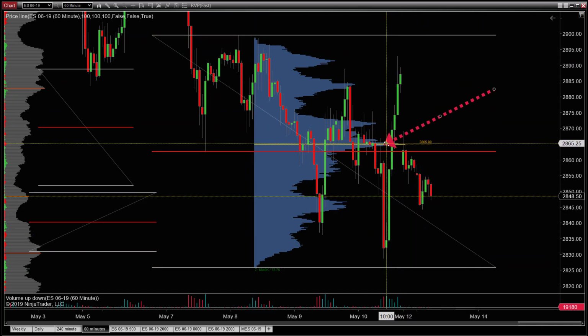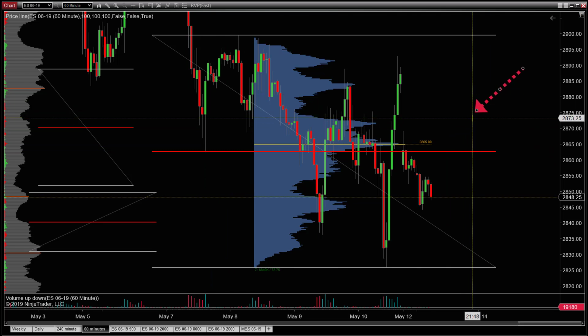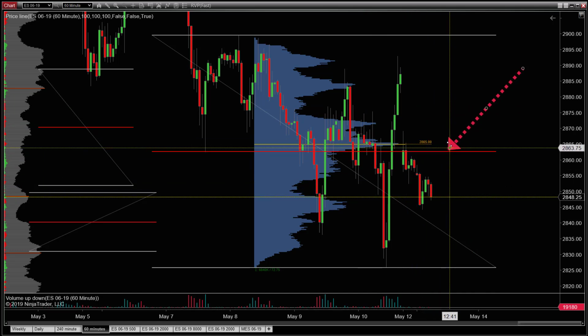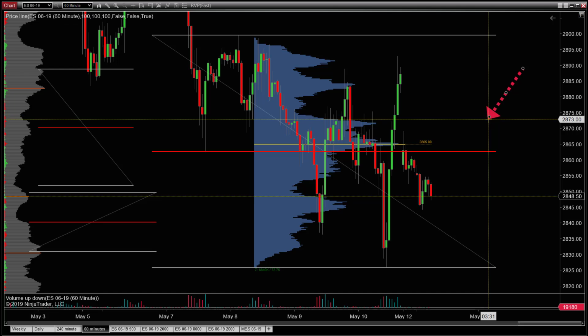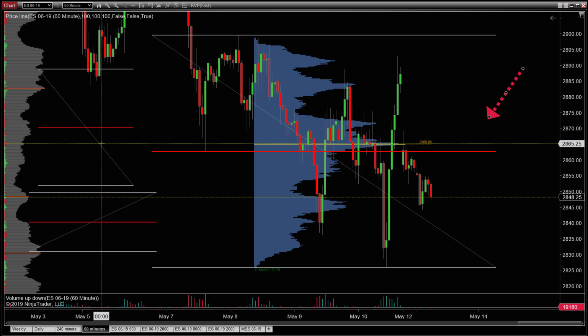You can see that the midline's bisecting pretty nice and giving us a nice little range, and it's kind of in line with this volume node, the bottom of this volume node. So you could definitely see it trading up into this node and maybe bouncing off right here. It's definitely finding support across this node right now and trying to do its bounce.